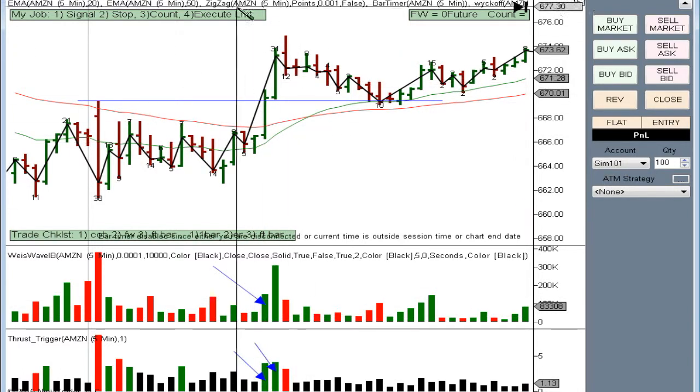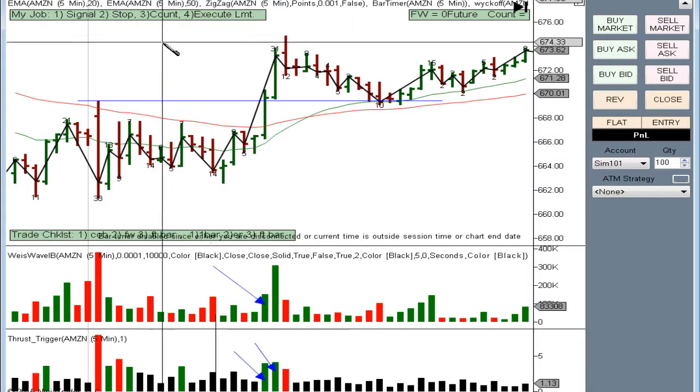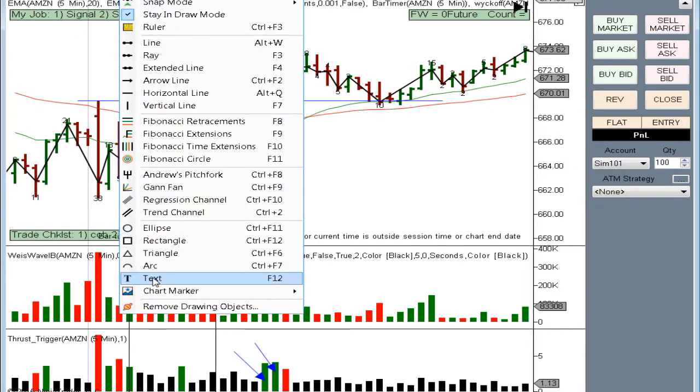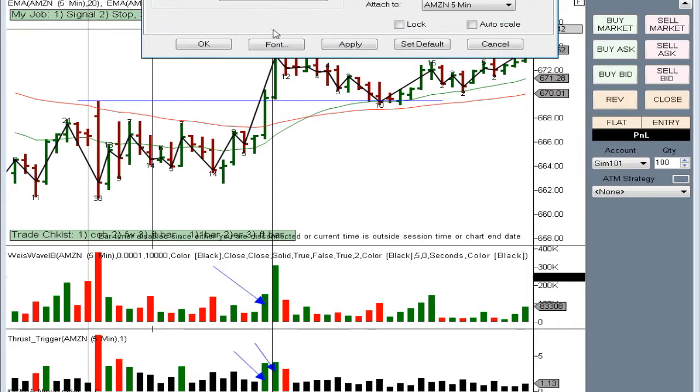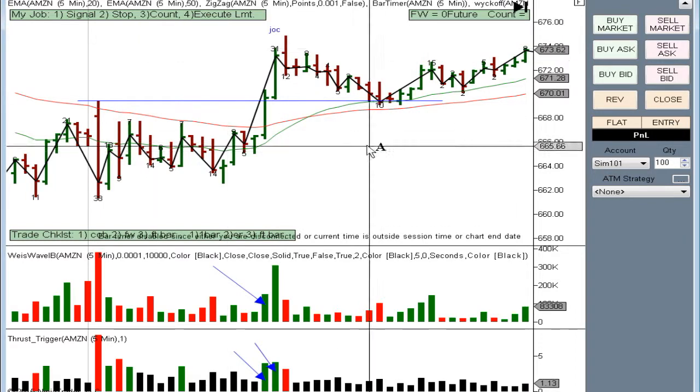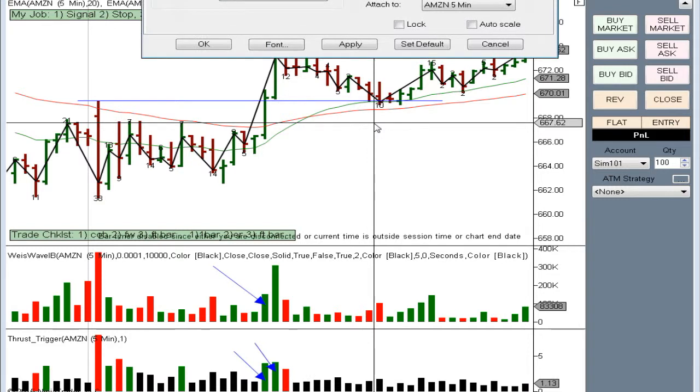So this is your jump over the creek. And this here is your, what do they call it, pullback to the creek, P2C or something like that.